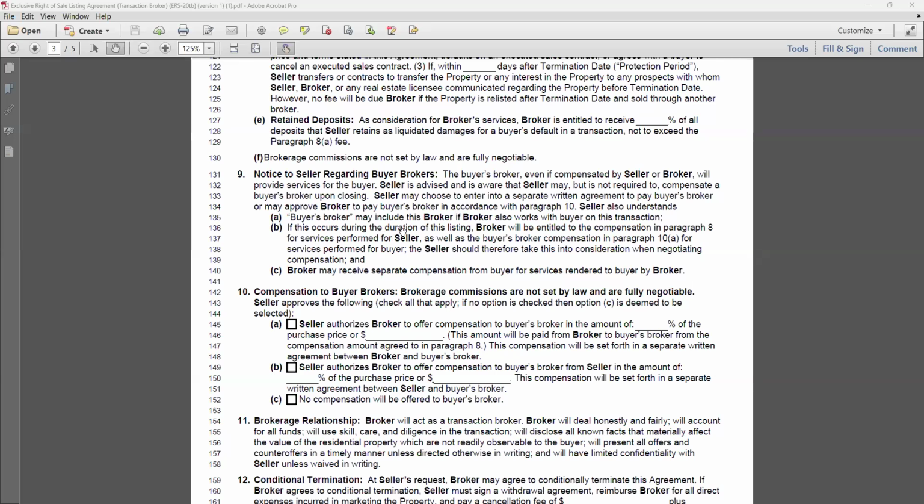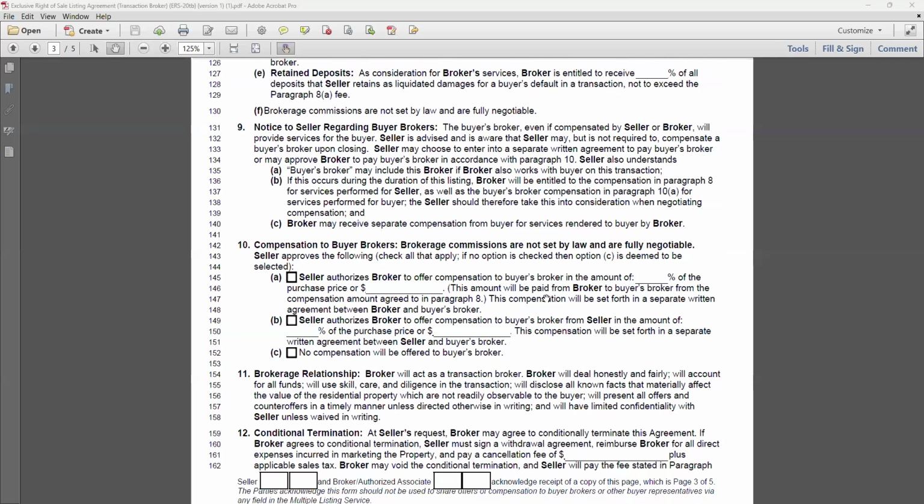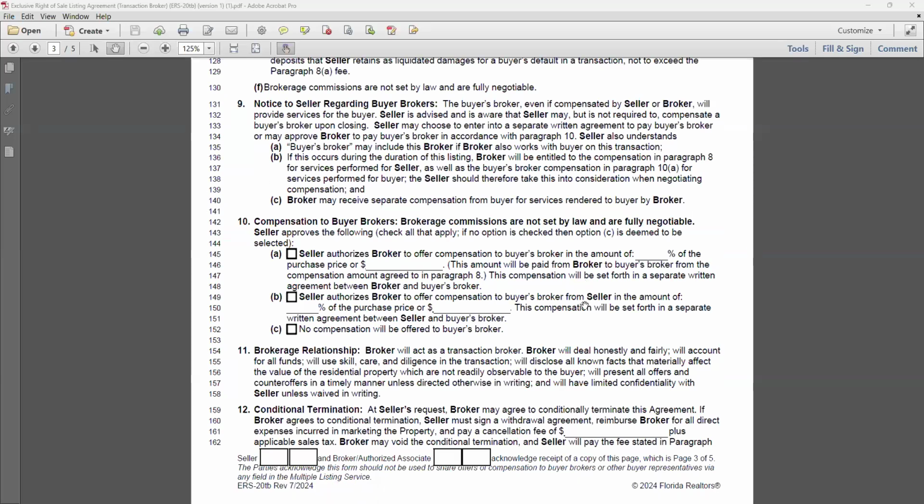If this occurs during the duration of this listing, broker will be entitled to the compensation in paragraph 8 for services performed for seller, as well as buyer broker compensation in paragraph 10A. So that's important that it's covered, because you're going to have scenarios where the seller is saying, well, if you got both sides, then you're going to work for less, right? No, not necessarily, unless that is agreed upon in advance and added to the additional terms. So it's protecting you, advising them that you can legally represent the buyer side as a transaction broker, and whatever compensation was due to that side, you can get as well as what was due on the listing side.